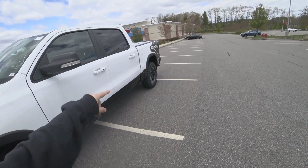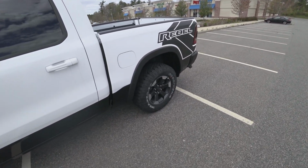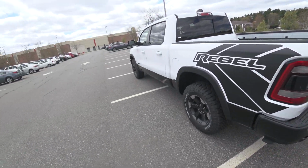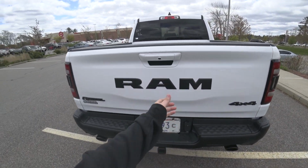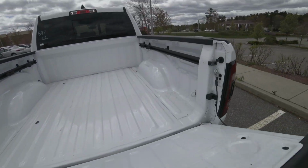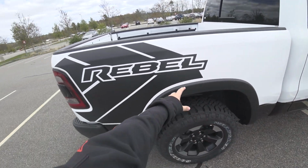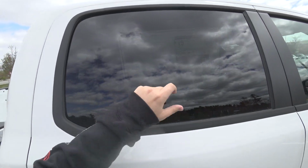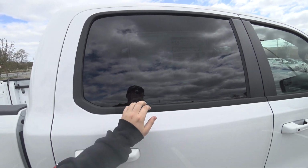Today we have the 2020 Ram 1500 Rebel. This thing is really cool. I've had a lot of fun driving it just to get here. Nice Rebel graphics on the side. Sticker price of $56,210.